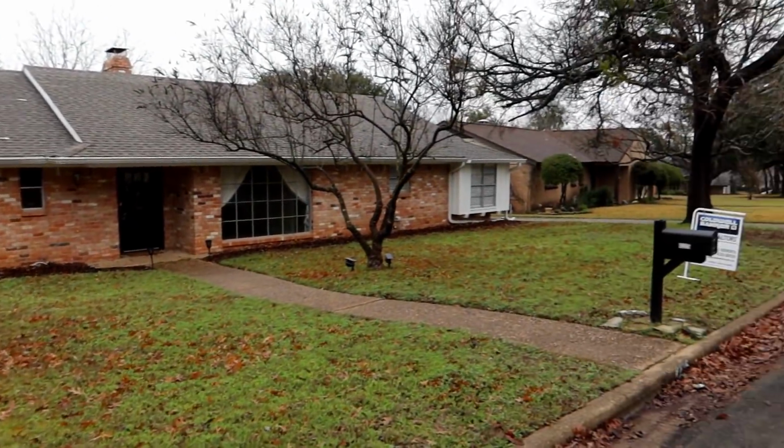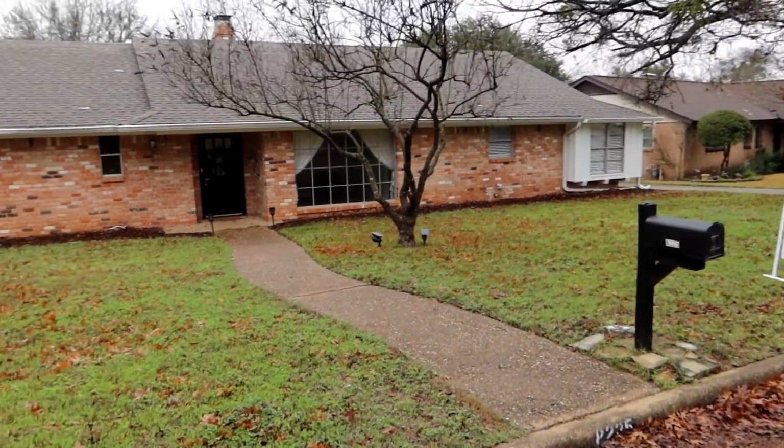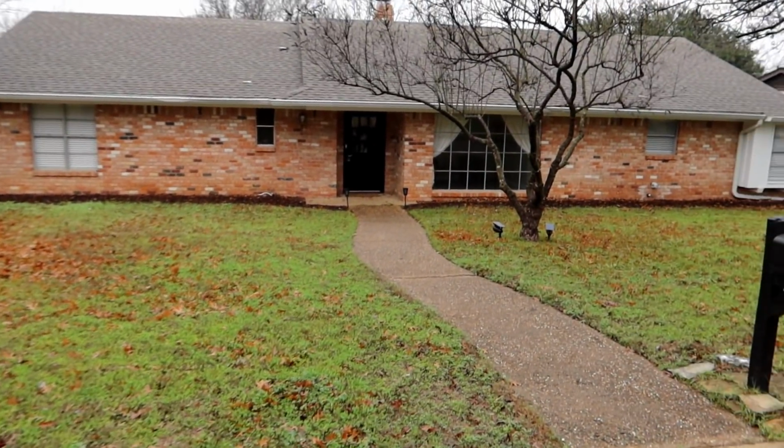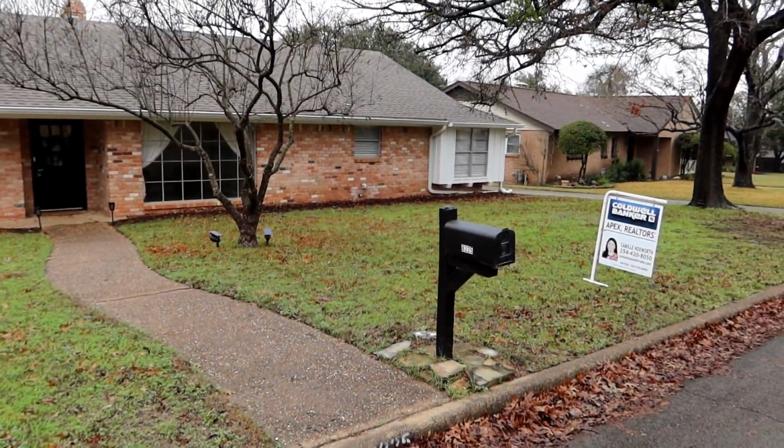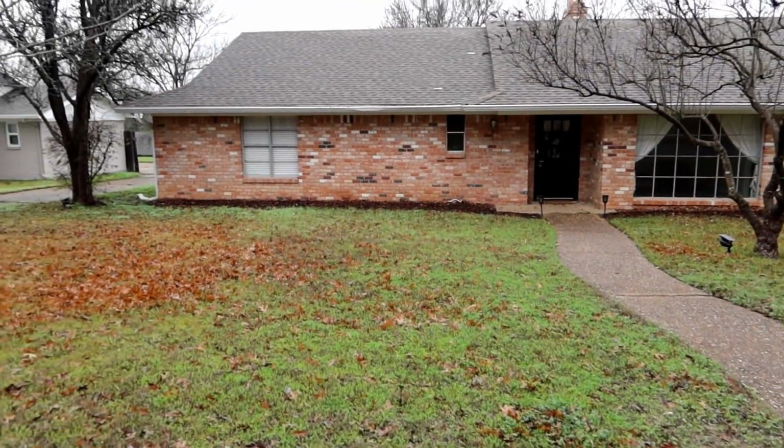So it looks like there's actually people living in this one, so I'm not going to go up to the window and anything like that. But yeah, it's got some nice curb appeal, right? All right, let's go see what else is here.